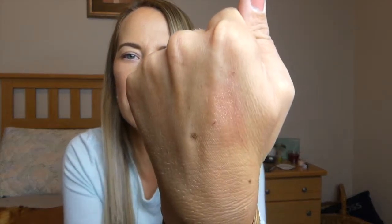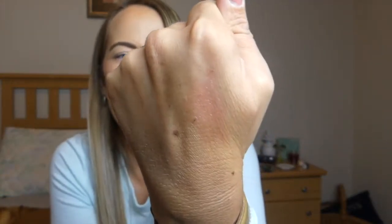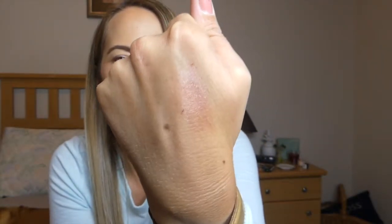So yeah, I don't think you're going to be able to see this. It is slightly tinted. It smells like peppermint, which I'm not opposed to. I don't know if you can, oh yeah, you can see it right there. See right there in my hand? So yeah, it's got the slightest little tint. I definitely will use that.